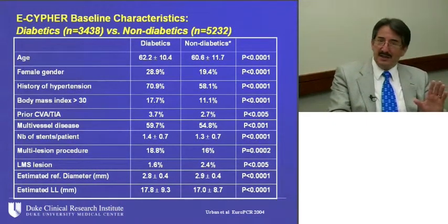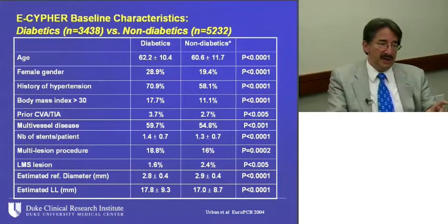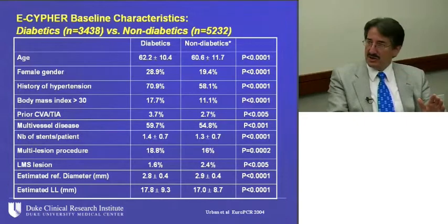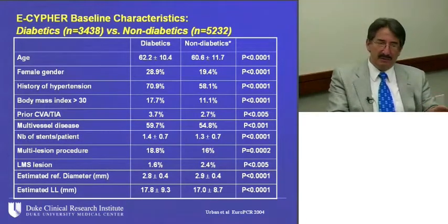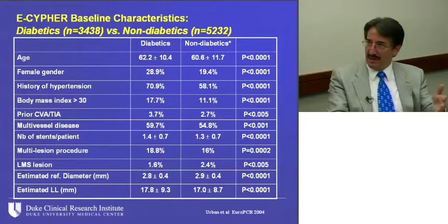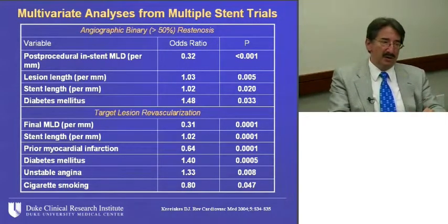And that's why when we look at lists of baseline characteristics in diabetic populations compared to non-diabetics, this is a comparison of about the first 8,500 patients reported from the e-Cipher registry in Rotterdam by Urban and colleagues. This is back in 2004. What we see is diabetics have just about worse everything. The age, the gender specifications, the incidence of multivessel disease, the length of lesions, the small vessel lesions, just about everything that we worry about as adverse predictors of percutaneous intervention outcomes are worse in diabetic populations than in non-diabetic populations, and very consistent over multiple corners of the world.